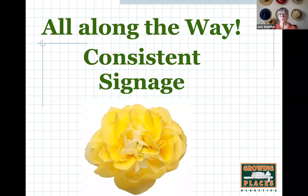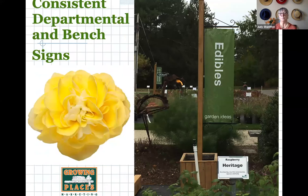There's lots of different ways to do it. Let's look at some department signs. Here's a classic one. I always like to point out, people read from top to bottom. They don't read from bottom to top. We do it that way. And this typeface is very readable. It's not fancy. You can read it. You can see it. You can see it from across the garden. The dark background with the white letters on it is very effective.